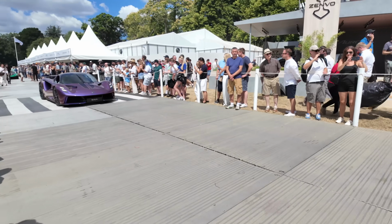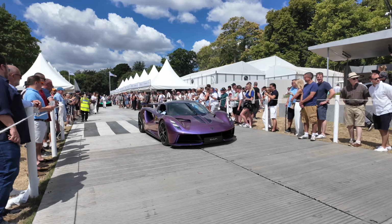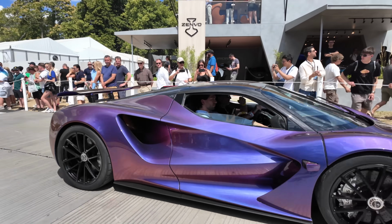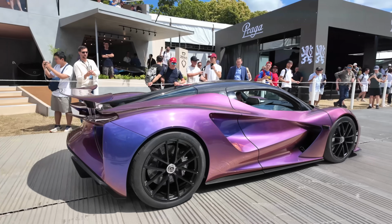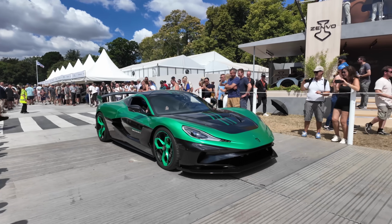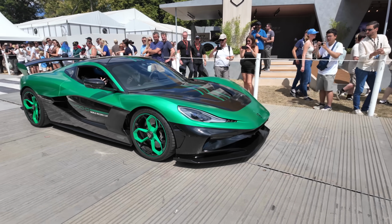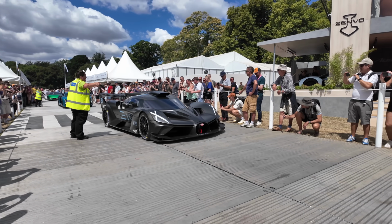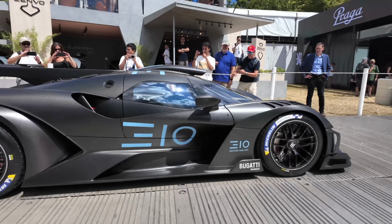I love the burnouts this year. Oh, Evija. Look at that, all-electric hypercar from Lotus, the Evija. That is a wild paint job. And here is the Navara R. The exact one we'll be going up the hill in a couple days. All right. Now we're talking, track only Bugatti Bolide.